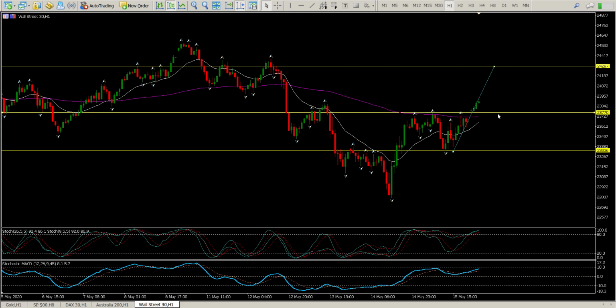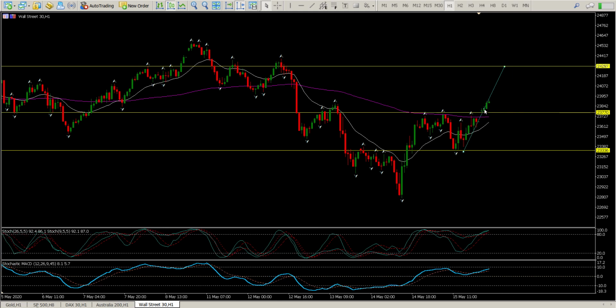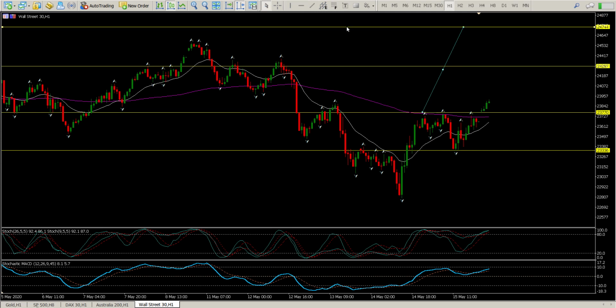I'd like to see us come and retest that. A retest of that would give us a pretty decent opportunity, as far as I'm concerned, for a long and to target this area here. There is another measured move here, and if I can just pick up this here. So that's the measured move, but what's happening here is we do have a bit of an inverse head and shoulders. Okay, so a break and retest takes us all the way back up to that area there, which is 24,744.